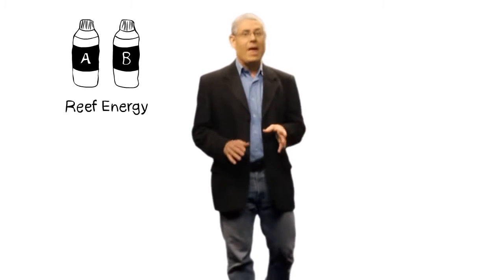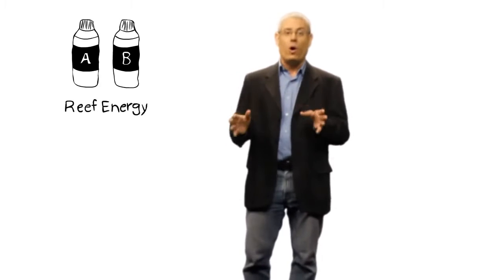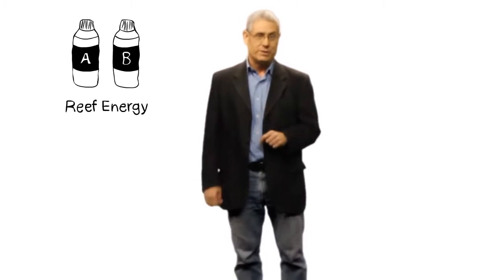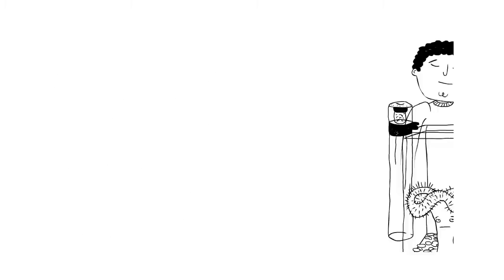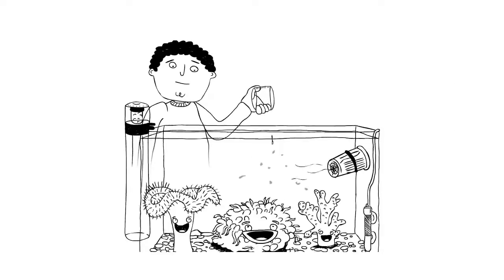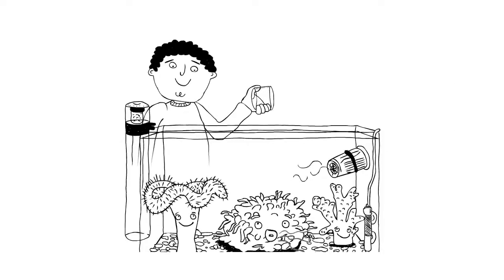The result of this research is Reef Energy, a two-part formula which delivers the nutritional needs of all corals and other filter feeders. The two parts can be mixed together directly before feeding. Every component of the formula is available for direct consumption and absorption by the corals, which they use for protein production and soft tissue regeneration, so no unnecessary organic material is introduced to the system.